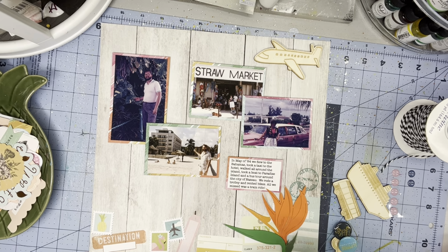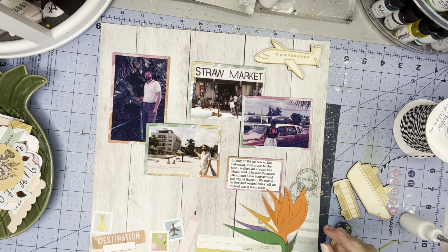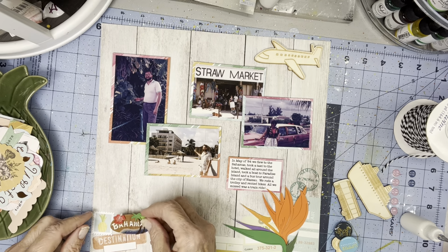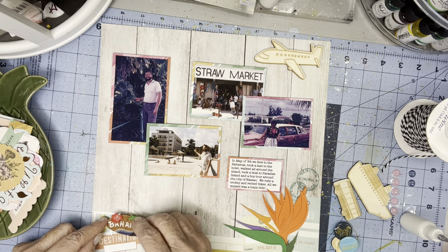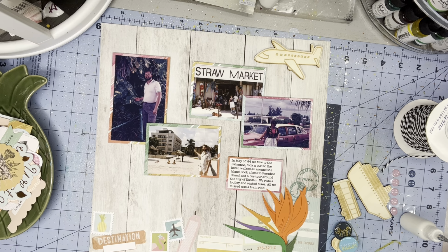And there's purple. This is something I picked up at a scrapbook expo, I think, maybe 2012. So it's been a while. And I'm going to put it over here next to destination, and I think I'm going to adhere it with some foam because that might be necessary to kind of straighten it or flatten it out a bit over the years.